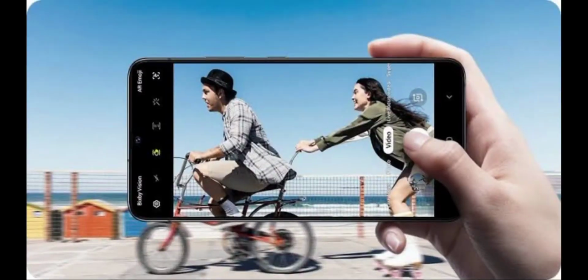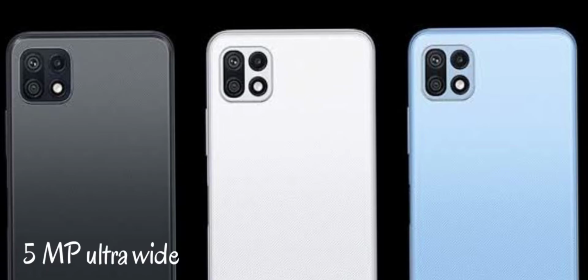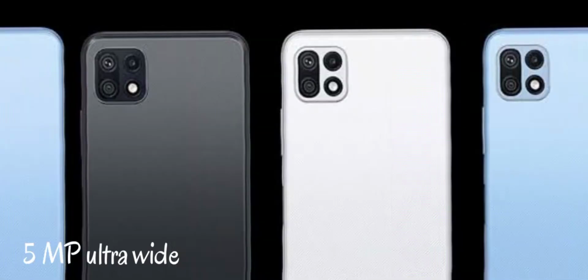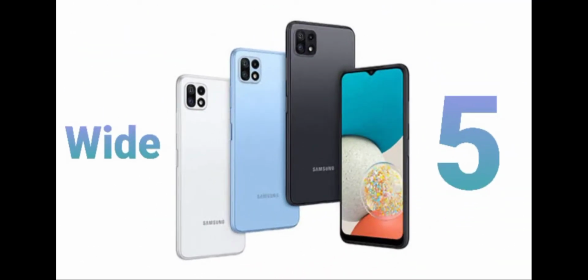The rear panel of the phone supports a triple camera setup in a squarish module at the top left corner, including LED flash. The camera setup includes a 64-megapixel main camera with f/1.8 aperture, plus a 5-megapixel ultra-wide-angle lens with 115-degree field of view, and a 2-megapixel depth sensor with f/2.4 aperture.